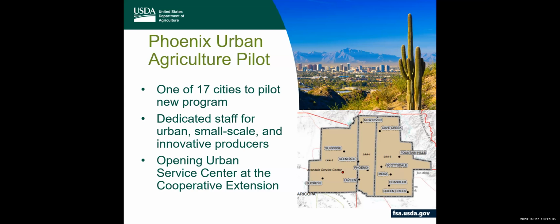We're one of the first few cities to be selected and to have dedicated staff to serve urban, small scale, and innovative producers. The pilot program is Phoenix, but I want to make sure it's understood that I can help anyone who would feel better served by someone focused only on urban, small scale, and innovative producers. And very exciting, in the near future, we will have an office at the Cooperative Extension.